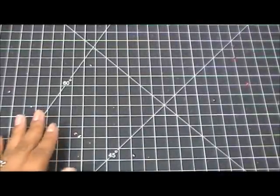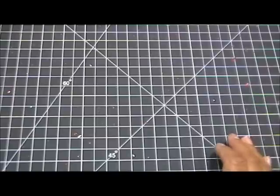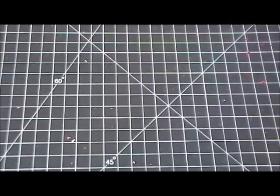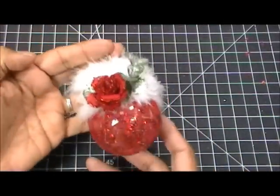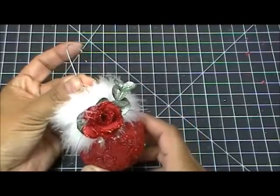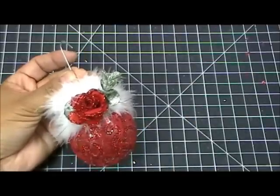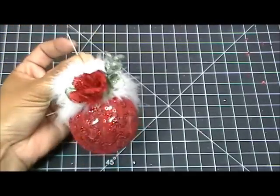Alright, I am going to show you what we are making today. Let me grab it really quick. Okay, we are going to be making this beautiful ornament. Isn't that so pretty? I love this. The inspiration behind this was that my mother has a Victorian Christmas tree every year, and there was one particular ornament that caught my eye. I said, oh, I can make that.